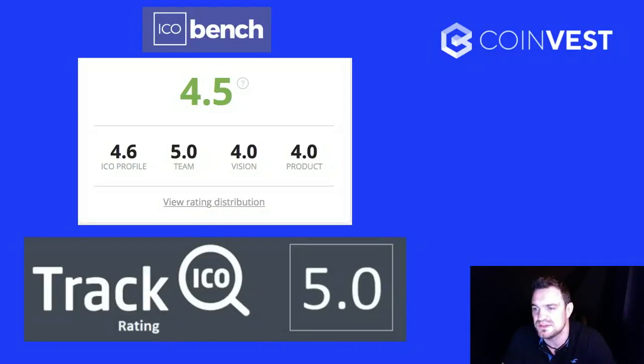So these numbers have changed. I can only assume that someone has done some due diligence and additional research and amended that score to what I believe is actually a fair score. And Track ICO has given it a 5 out of 5. So some pretty decent scores so far.